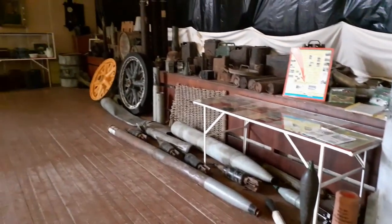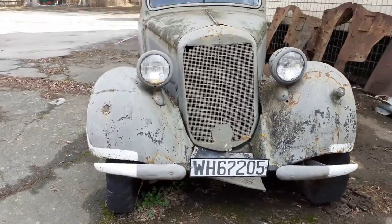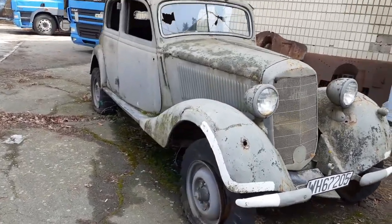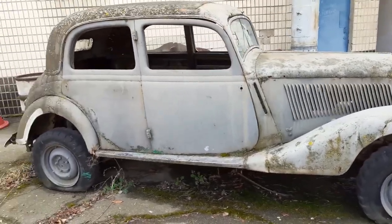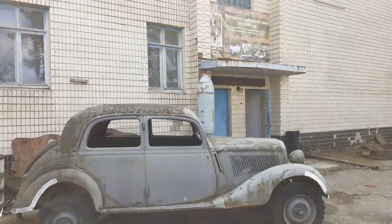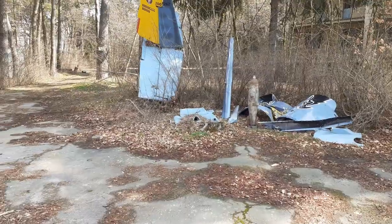Thank you, guys. This is some old car. I don't know if this is Soviet Union or what. You can see here. This is that museum.